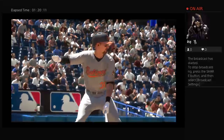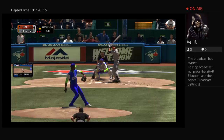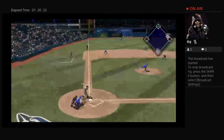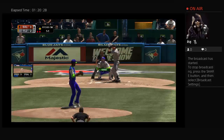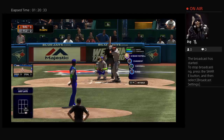Stepping up now, Caleb Joseph. He's 0 for 1 after grounding out in his only trip to the plate so far. Missed with a slider. Line down the left field line. But this is foul near the seats. Hits are now even at 4 apiece. A ball and 2 strikes to the Baltimore backstop now.